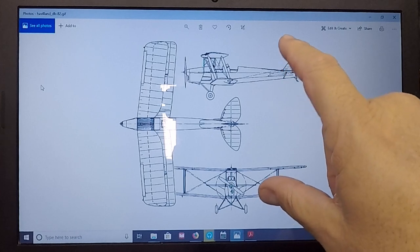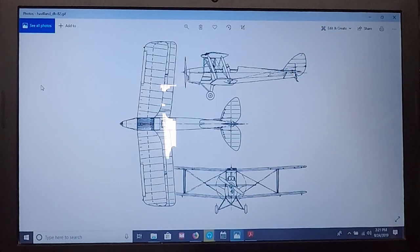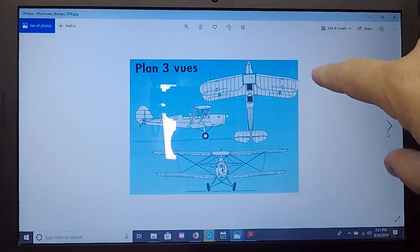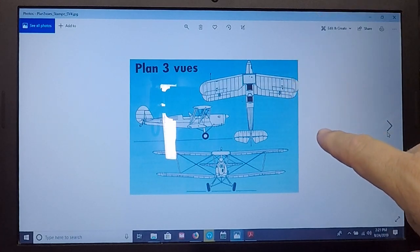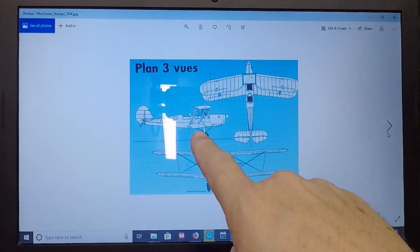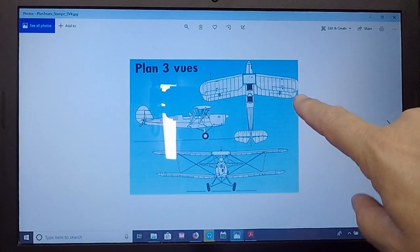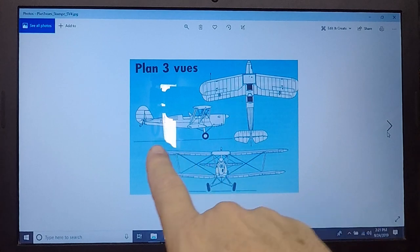So if we're going to do it, we're going to turn this plane into this plane. And hopefully we don't have any glare coming down, because I'm just seeing reflections bouncing all off the screen. So what we're going to try to do is turn it into a Stampe. It's the same exact fuselage that they have on a Tiger Moth. The only difference is they ended up rounding the wingtips and changed the whole tail.